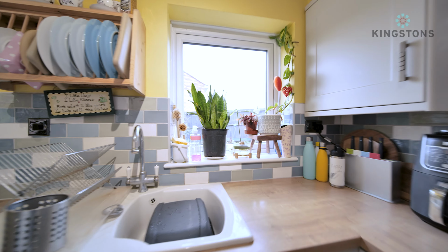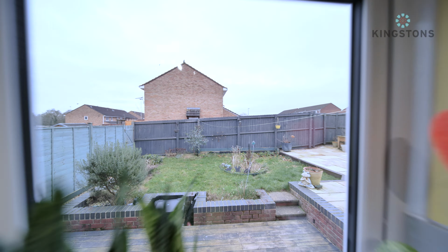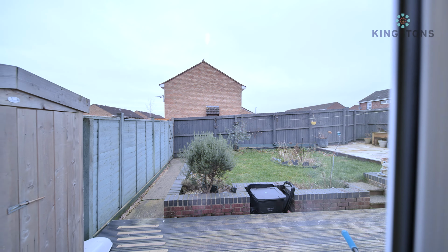We have a porcelain sink unit with single drain and mixer tap, window out to the rear, and there's another view out to the far end of the dining area, and there's a quick view out into the garden, and of course the same view from the door. But we'll head on upstairs.